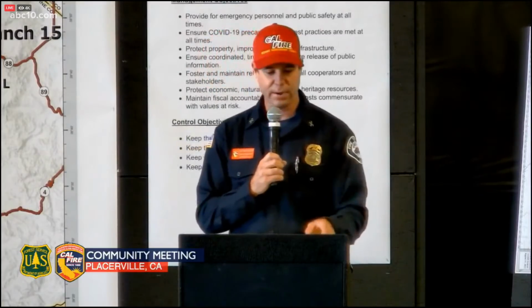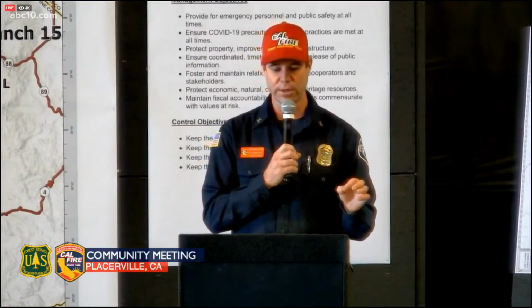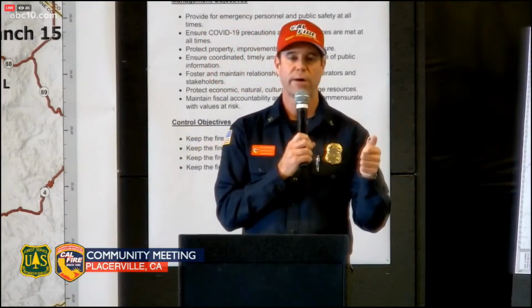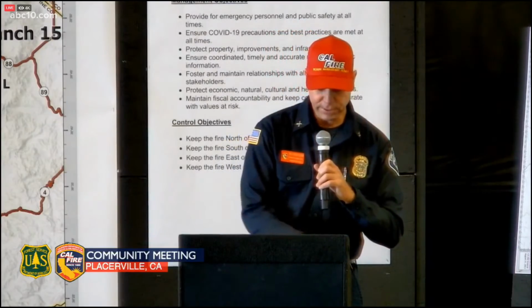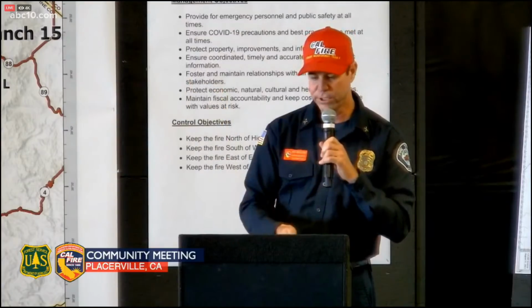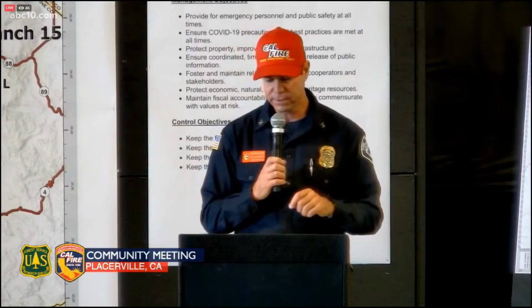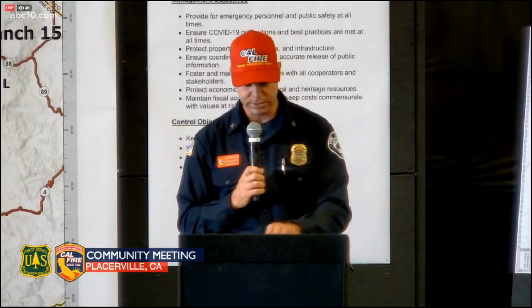Additionally, you can find out any information you want to know about structures that were damaged or destroyed through our Tree link. You go to that QR code and you hover your phone over it, and it populates. Let me bring it up right now. It populates that link, and at the very top, you're going to have a damage map right there. That'll give you all the information you're looking for. Additionally, you can go to edc.gov.us as well, and it'll take you to the same place.